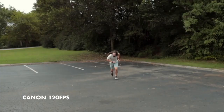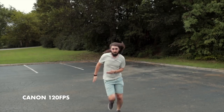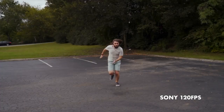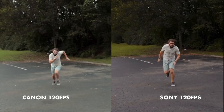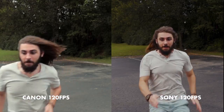But once we go to 120 frames per second, that's when things really change a lot. We're getting 720p on the Canon and 1080p on the Sony. Also, autofocus tracking with the Sony and no autofocus whatsoever on the Canon, only manual focusing. So you're really not going to want to use that very much at all.